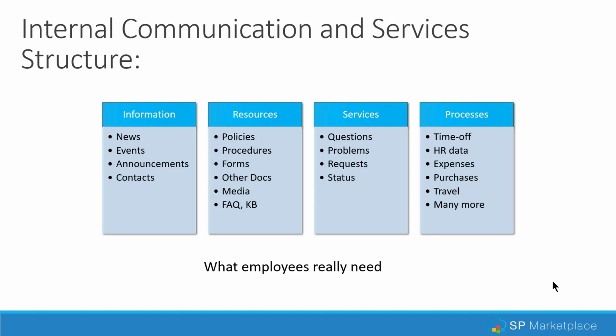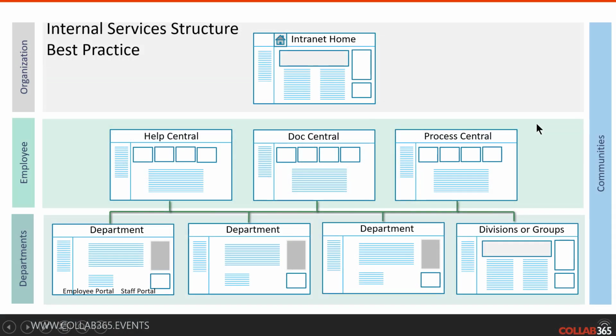And then finally, there's a lot of processes that employees have to access that are common to all employees throughout their week and their month. And things like time off and HR data or expense reports or purchases or travel requests or those type of things. How do they get to those easily? A lot of times those are in many different systems out there. So this is really what we're talking about when we're looking at an intranet structure and what it can do for your organization. Now, what we found is that there is a best practice structure that has worked very well.